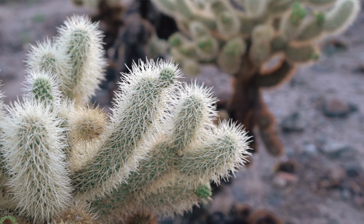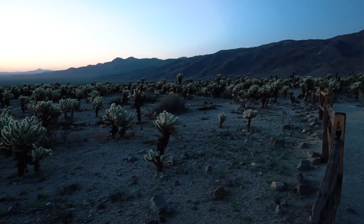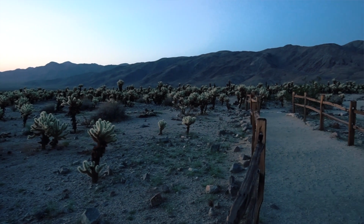We've been like walking sideways. Yeah, they are nicknamed the teddy bear cactus because they're so cute and fluffy, but definitely not a teddy bear you want to get too close to. So I read that when it rains, water collects on the mountains above into this valley, and that's why they're so abundant. But this path is really cool.